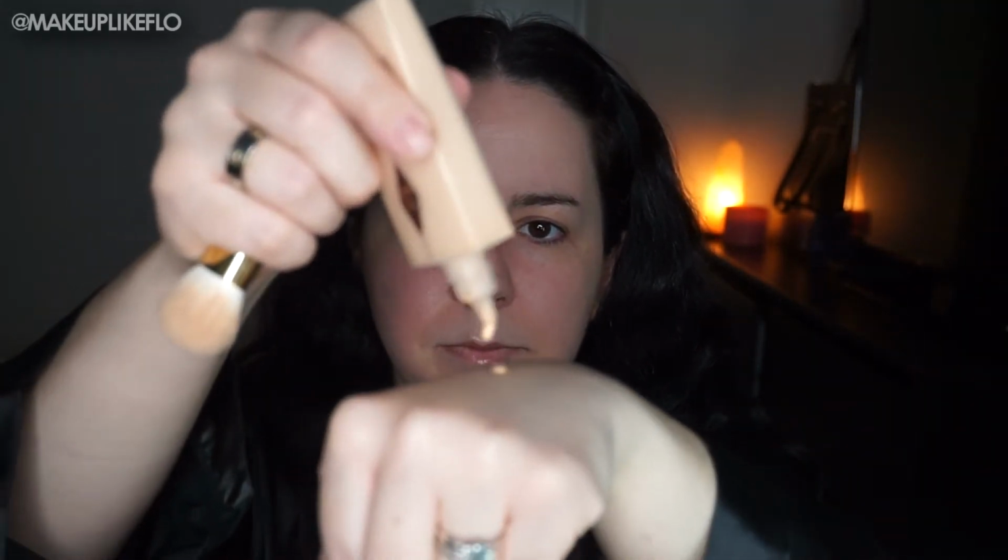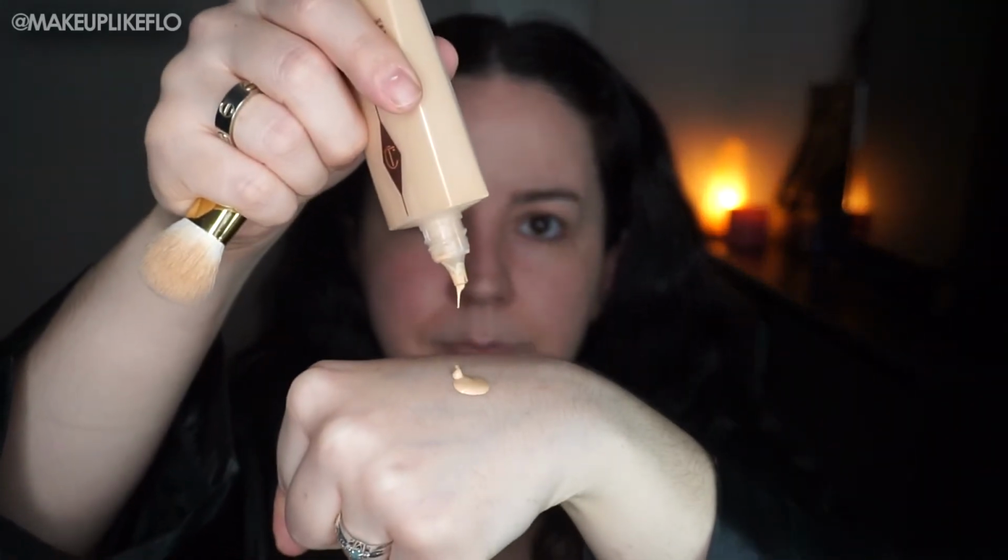And I'm gonna put it on with my Smith Cosmetics 115 foundation brush. But first you really want to shake these up. And I'm gonna put some in the back of my hand like this. You should probably also maybe put it straight to your face. That way you don't waste anything, because it's a pretty pricey foundation, you know what I mean?